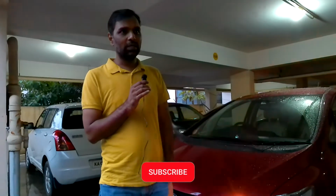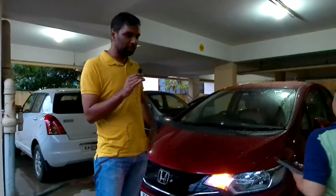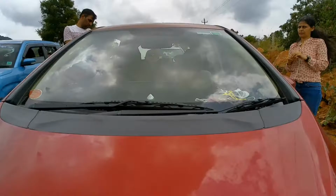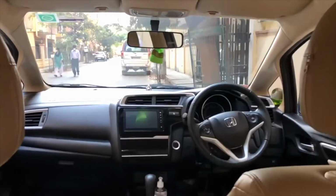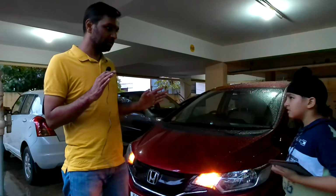What are the pros and cons about this car? Well, there are many pros and cons. To be very frank, let me start with the pros first, and then I'll come to the cons. So, the pros: I've already told you this is for my height, for my kind of requirement. This gives me the best space in this size of car. Definitely, this is a very roomy car, and I really like it because I need that room. That's one thing. The second is the engine. The engine is one of the smoothest, and I really like it.